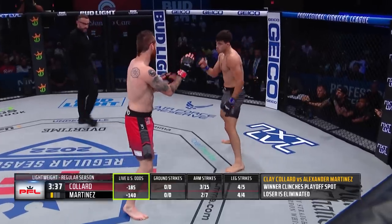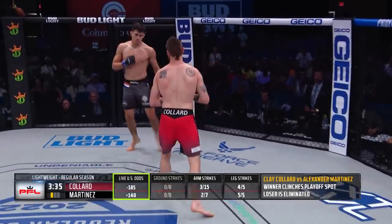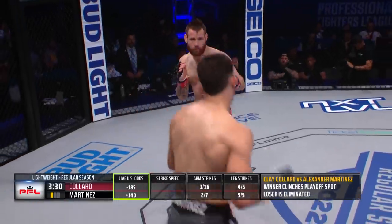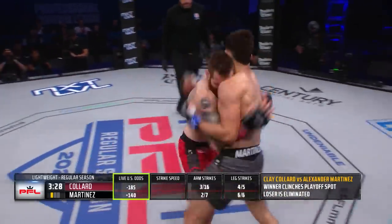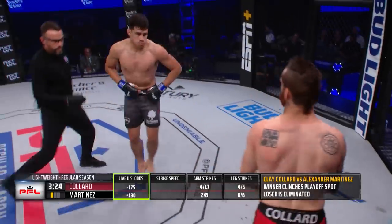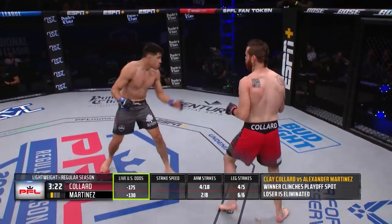It was interesting talking to both of these men in the fighter meetings. They both knew exactly what the other guy was going to try to do. Knew that they needed to counter the primary plan. And here's Collard punching his way into a clinch. Just rips to the body by Collard coming in.